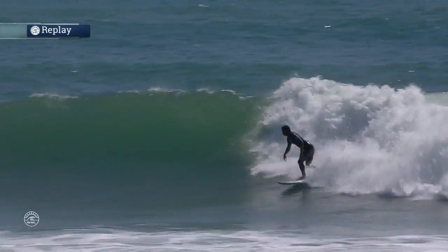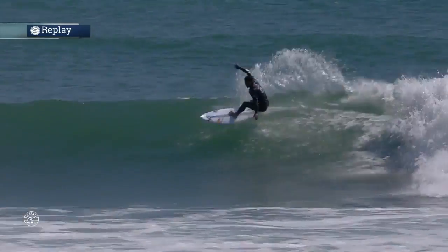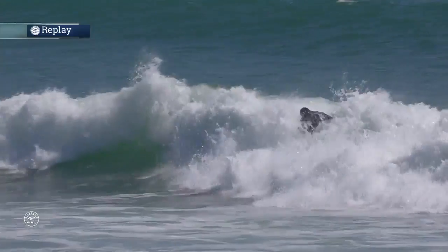Michel Bourez, this was his 7.93. Bourez, power of his own, just kicks the tail out right there. Karate chopped that whitewater and finishes off nicely. So Michel Bourez opted to come in and run around, which was an interesting choice.